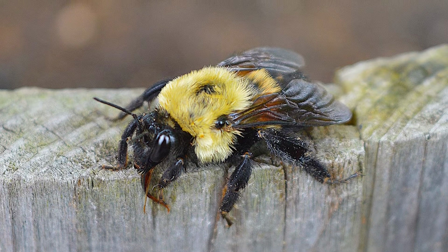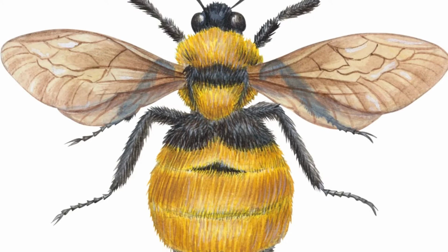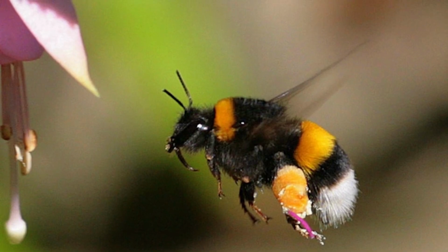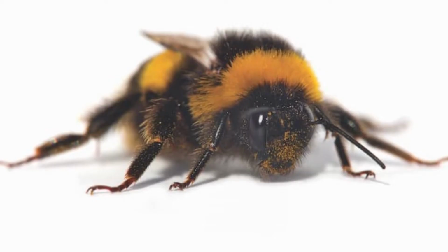Bumblebees are capable of producing a waxy substance to build nests and protect the eggs. In order to communicate with the colony, bumblebees have a remarkable intellectual ability compared to many insects. They can convey basic information to fellow workers and even remember complex patterns.